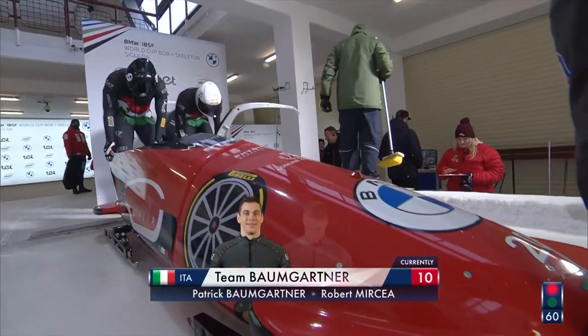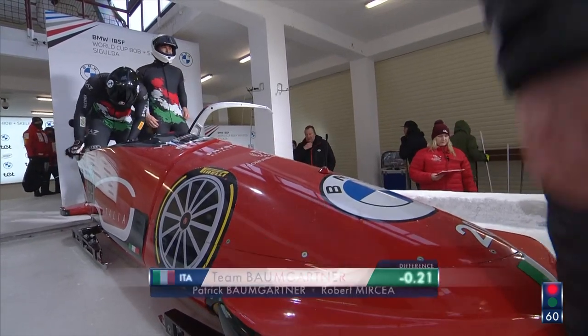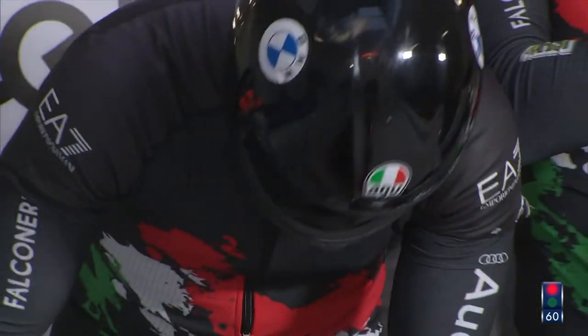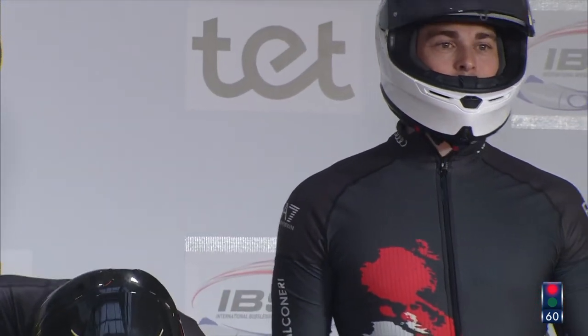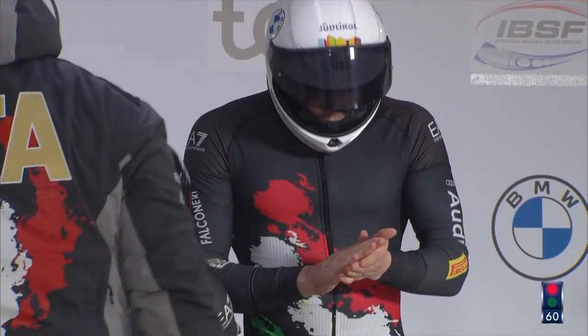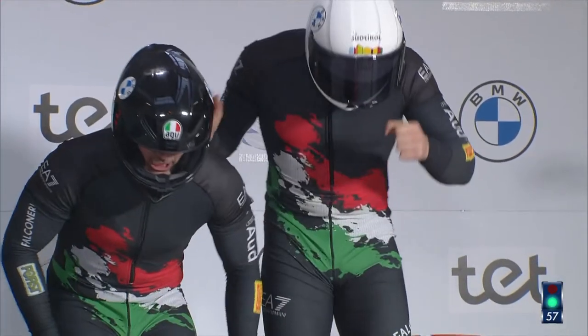Latvia lead. And next up is Italy's Patrick Baumgartner and Robert Messier, one of two pairings only that remains intact from yesterday. Almost everybody else using two different brakemen over the 2 days for maximum fitness and to keep everybody as sharp as they can.